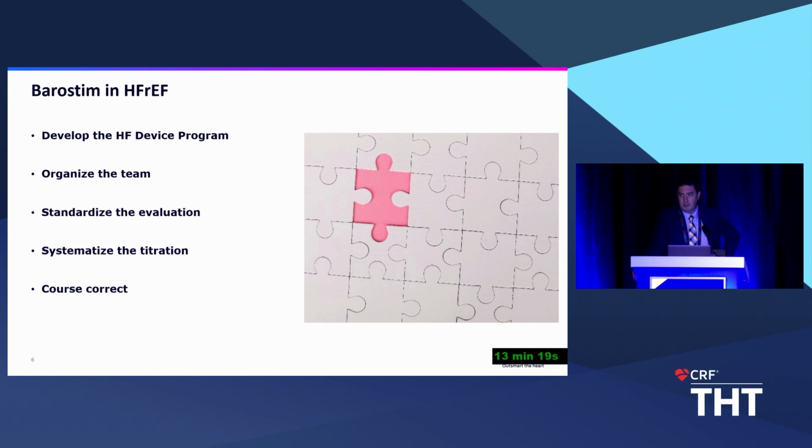And it's simple, right? We've all done this here with VAD programs or transplant programs and remote management programs. The part here of developing this, though, is to coordinate it so that you can start intervening earlier. As Dr. Gupta was mentioning there, you're starting to see these patients before they get to VAD and transplant, and so we can offer them this device to hopefully maybe prevent them from needing that or at least delay it. And then organizing the team.